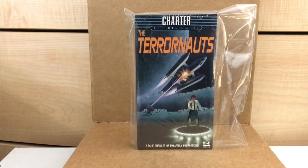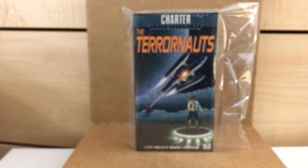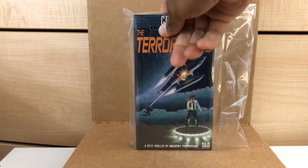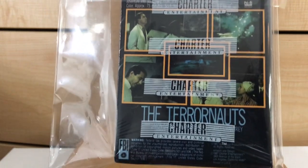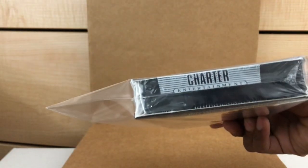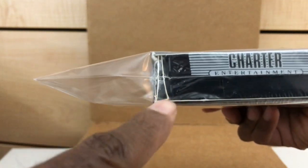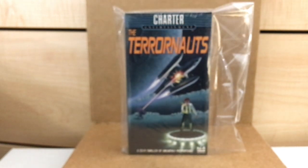Terranauts. We got ourselves a Betamax of Terranauts. I believe this movie is from 1951. The main reason why I bought this was the hella watermarks on the back. It's a whiteout. Look at that. Woo! I was like, okay. And it's in, I guess you could say, a VHS box, but they did their best to pad the box inside to make the smaller Betamax fit.